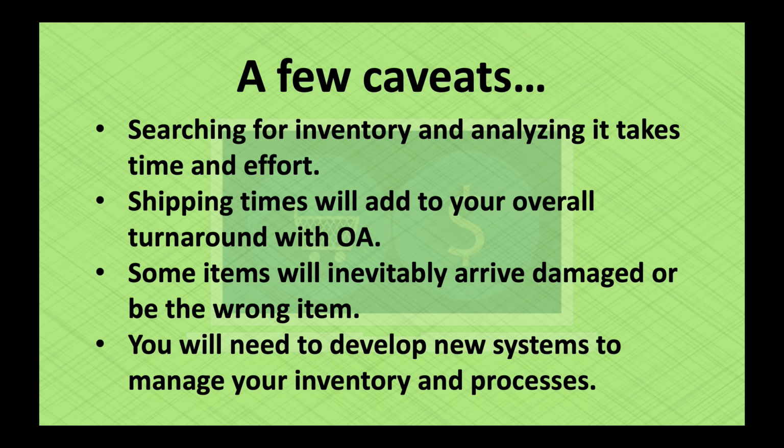If you aren't used to doing OA and you're coming at it from an RA background or garage sales, you just need to know that there's going to be a couple of extra steps with receiving inventory, inspecting it, and then going from there with how to handle your inventory before it's prepped and packed and shipped. That's something that you'll just need to work into your normal workflow.